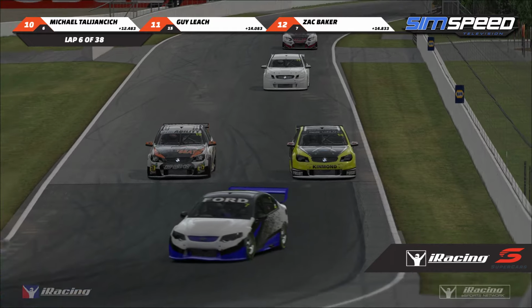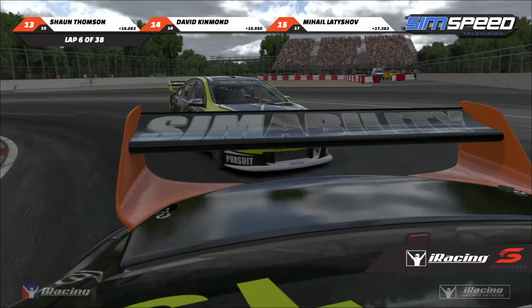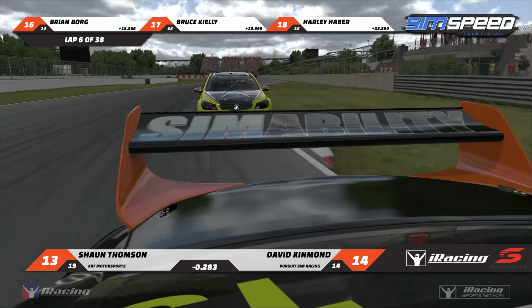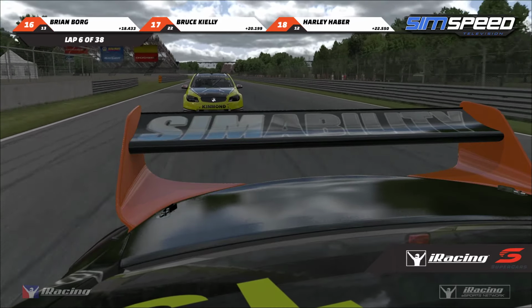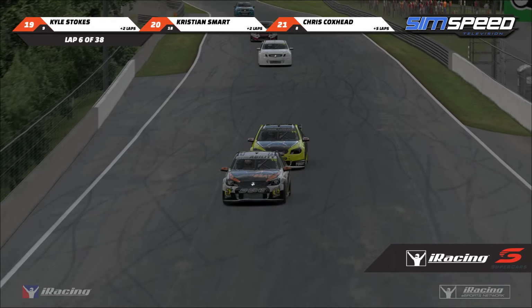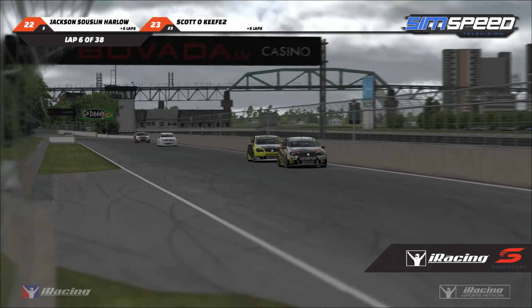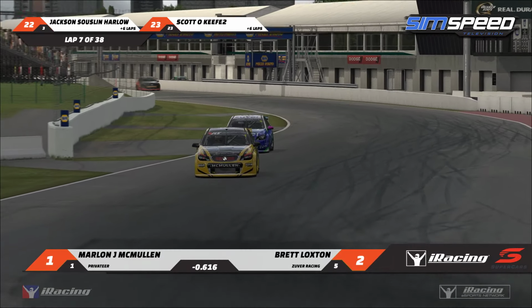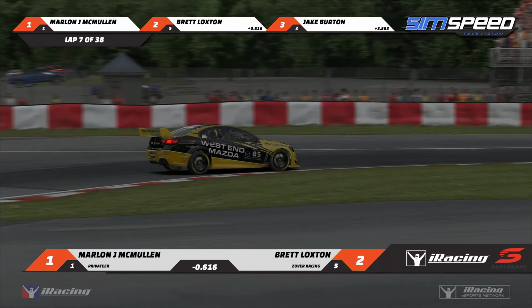So we see now David Kinman, that's Sean Kelly going for a move, Sean Thompson, pardon me, going for a move on David Kinman there, and David making that very easy for Sean down into the hairpin, and that will promote Sean up into 13th position. He started from 11th, so got caught up a little bit in the opening laps and is starting to make his way back through the field.